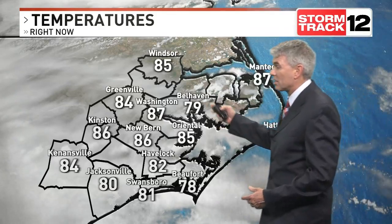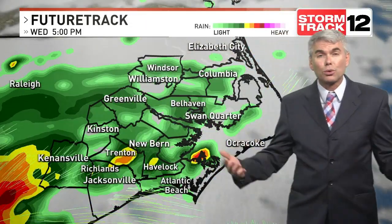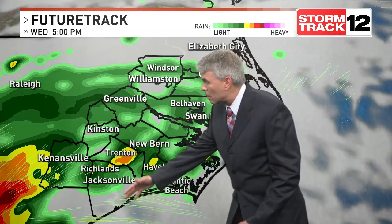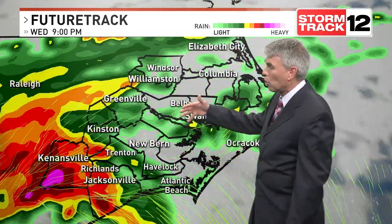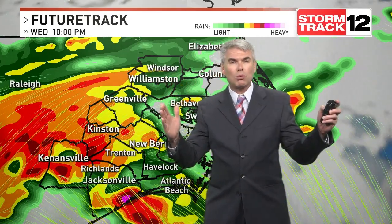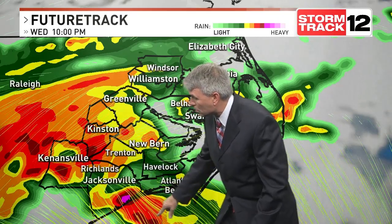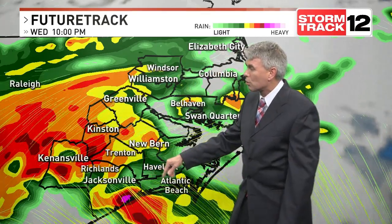Temperature-wise, where we've seen that sunshine out, we're into the mid to upper 80s. But we are starting to see some of that rain-cooled air drop those temperatures back into the lower 80s. Through the afternoon hours, we'll continue to see those light to moderate rain showers working their way inland. It's 8 p.m. this evening till about 8 a.m. tomorrow morning that's when the worst of it is going to be over us here, with the potential of some of those waterspouts coming in along the coastal areas here.